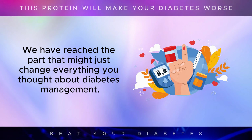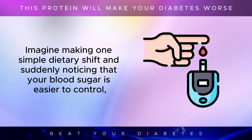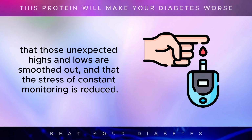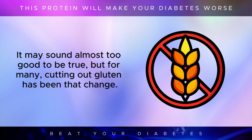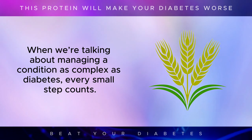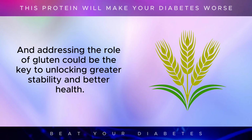We have reached the part that might just change everything you thought about diabetes management. Imagine making one simple dietary shift and suddenly noticing that your blood sugar is easier to control, that those unexpected highs and lows are smoothed out, and that the stress of constant monitoring is reduced. It may sound too good to be true, but for many, cutting out gluten has been that change. When we're talking about managing a condition as complex as diabetes, every small step counts. And addressing the role of gluten could be the key to unlocking greater stability and better health.